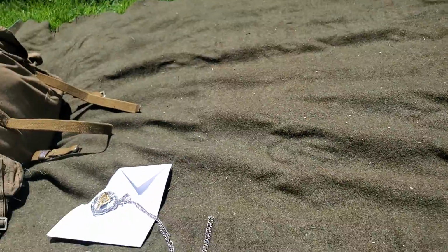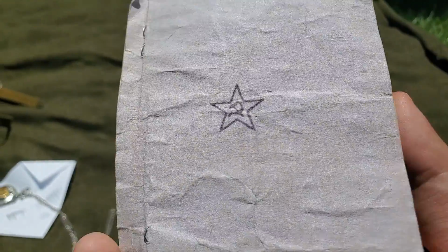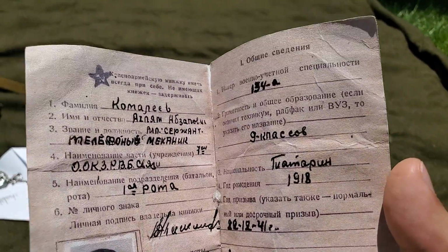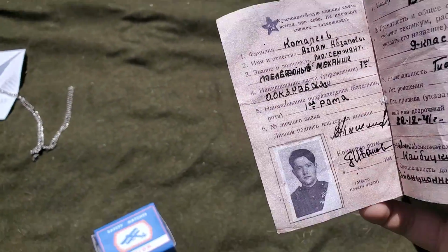Here's the actual ID over here. You can see this one's old. This one's starting to fall apart. I'm thinking about making a brand new one. You guys can see how it's the full name and loadout. This has the same thing as my dog tag right there.